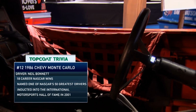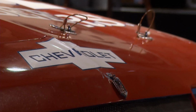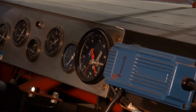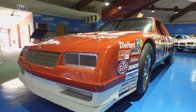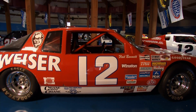I always thought he was great in the television booth too, Doc. He was so easy to get along with, and the fans loved listening to him. He was soft-spoken, like you and I were sitting on a sofa talking with friends. That's the way he came across on camera. Neil Bonnett, one of the greatest guys ever to be around in the sport, loved by fans, loved by the Alabama gang, and certainly missed because he was gone way too soon.